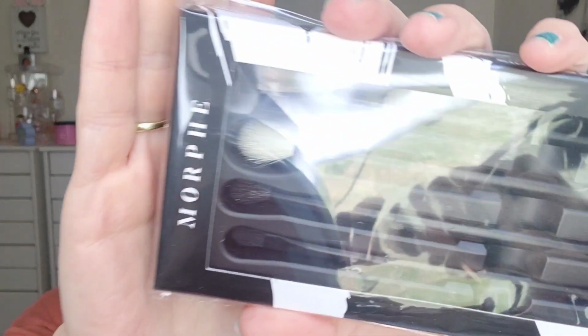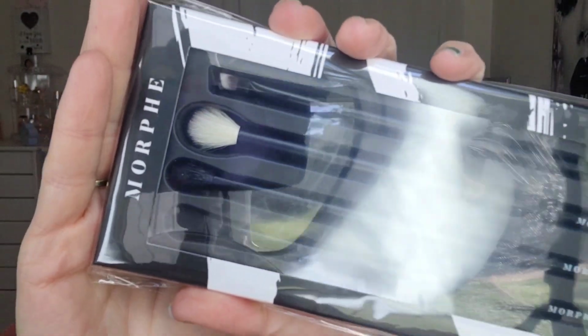So first up, I got this Morphe set. This is the I Got This 4-piece eye brush set collection. And if you are somebody like me that is filming quite frequently and doing eyeshadow looks quite frequently, you have a pile of dirty brushes beside you at all times, and you go through brushes very quickly. So I feel like you can never have too many brushes. And again, very, very affordable.